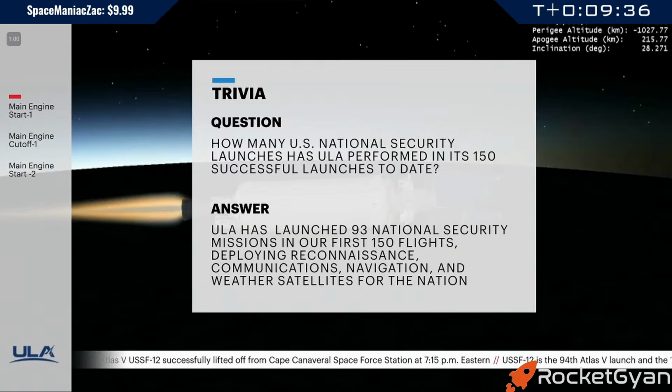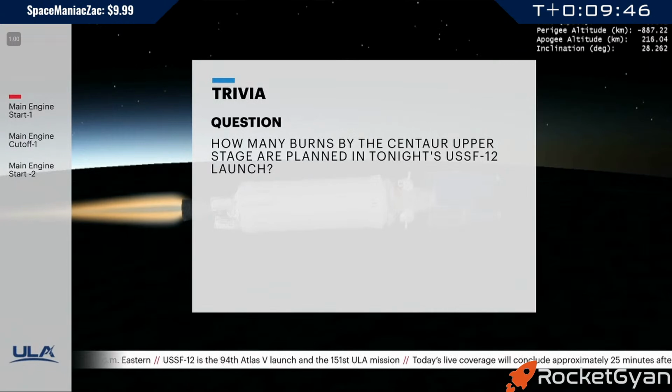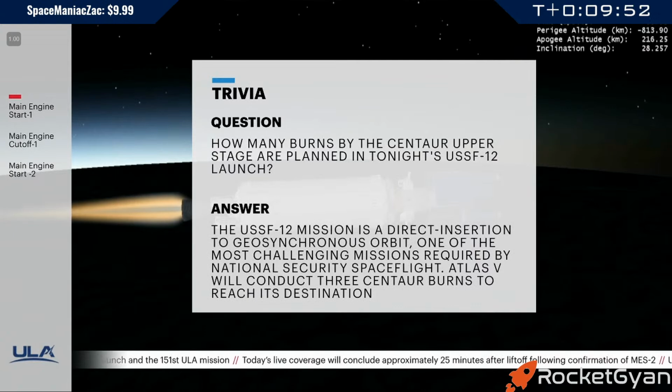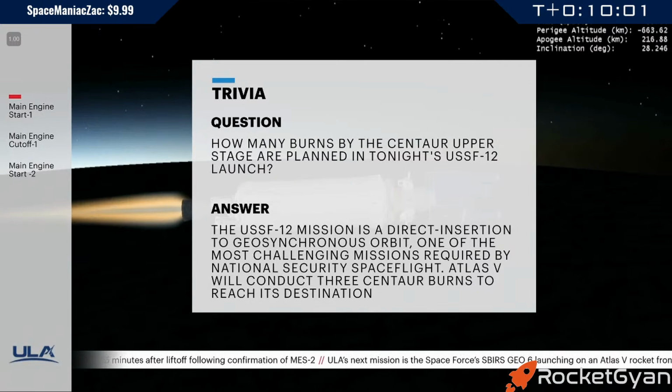Moving on to question number 3. How many burns by the Centaur upper stage are planned in tonight's USSF-12 launch? And the answer is... The USSF-12 launch is a direct insertion into geosynchronous orbit, one of the most challenging missions required by national security spaceflight. Atlas V will conduct 3 Centaur burns to reach its destination.